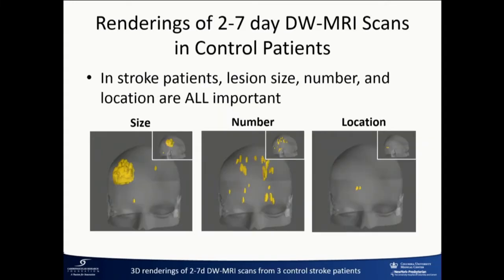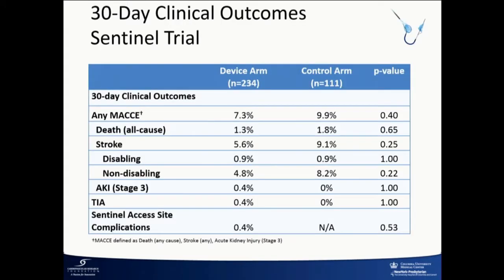And, you know, stroke is like real estate. It's about location. All three patients had a clinically evident stroke, but these are their MRI abnormalities. And so a small lesion in an eloquent area may cause a clinically apparent event where others may not. So MRI may not be a good surrogate endpoint because sheer volume may not be what's relevant.